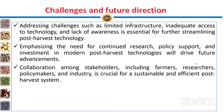As I have mentioned, nowadays private companies are coming with the infrastructure, but in case of other things, we are very lacking in that condition, and technology also. And people are not very much aware about all these things, by which they can reduce their post-harvest losses.